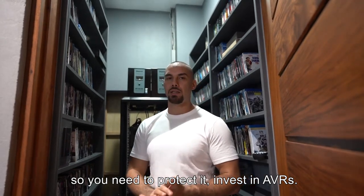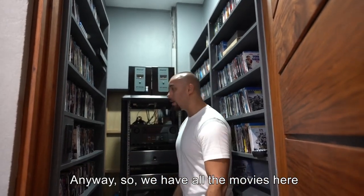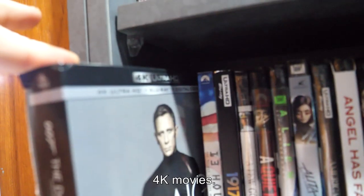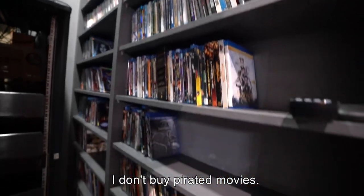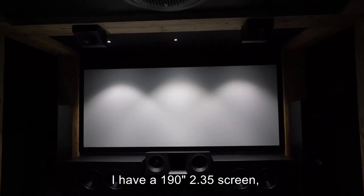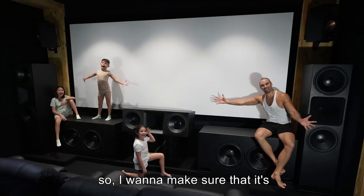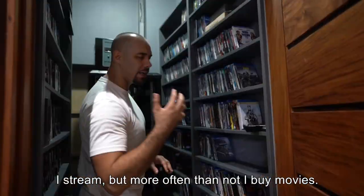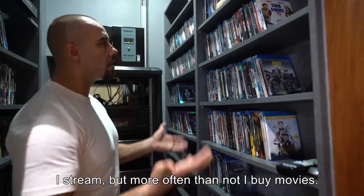So you need to protect it, invest in AVRs. Anyway, so we have all the movies here. This is my 4K collection here, 4K movies. I don't buy pirated movies. I have a 190-inch 2.35 screen, so I want to make sure that it's not going to be pixelated or downloaded. I stream, but more often than not, I buy movies.